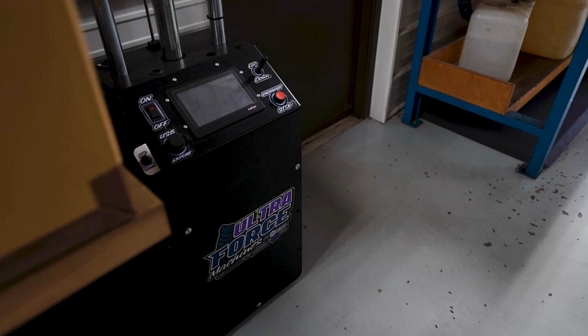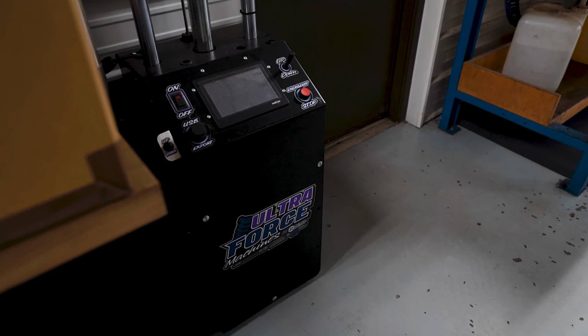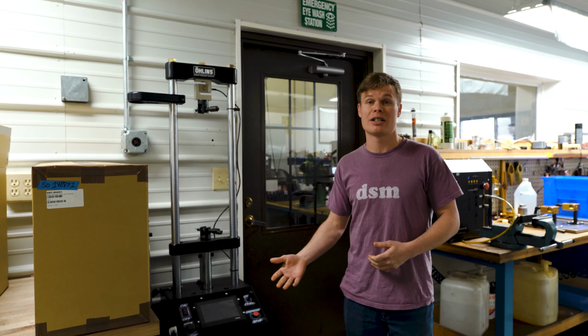It seems like every time I turn around, there's a different piece of cool equipment popping up around here. And this machine is specifically for testing spring rates. So once you put the spring in this machine, it's gonna let you know the exact spring rate in newtons per millimeter. And that way you can confirm whether or not the spring is as advertised or if it's not.